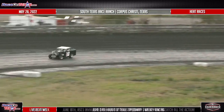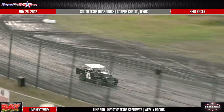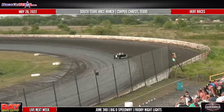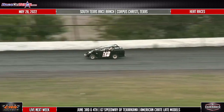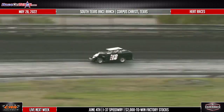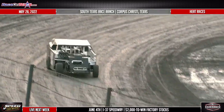You know, Dudley's up there on that cushion. Maybe he's making that thing work. He's definitely making something work because he is away and gone. All right, Dudley takes the white flag. Second for Steve Loy, third place is Bill Dunker in the 21. Still may have something to say about third. First place is wrapped up, and put a checkered flag on it because he's rolling to the win.